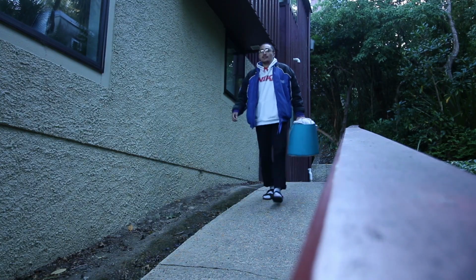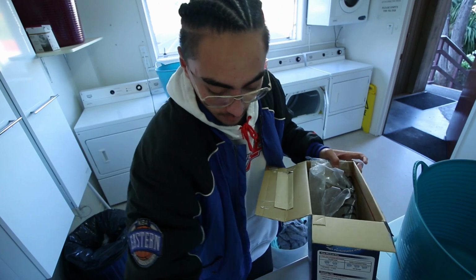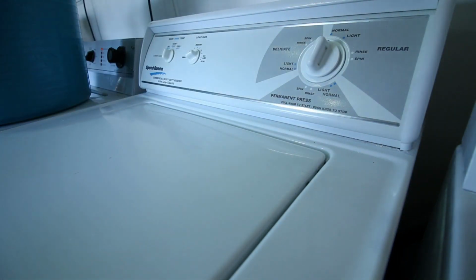But right now, I really need to go do my washing, and that will be a good time to show you what the laundry room looks like, even though it's not that exciting a thing. But let's go. And that's our washing room. Nothing more to expect than a washing machine and a dryer.